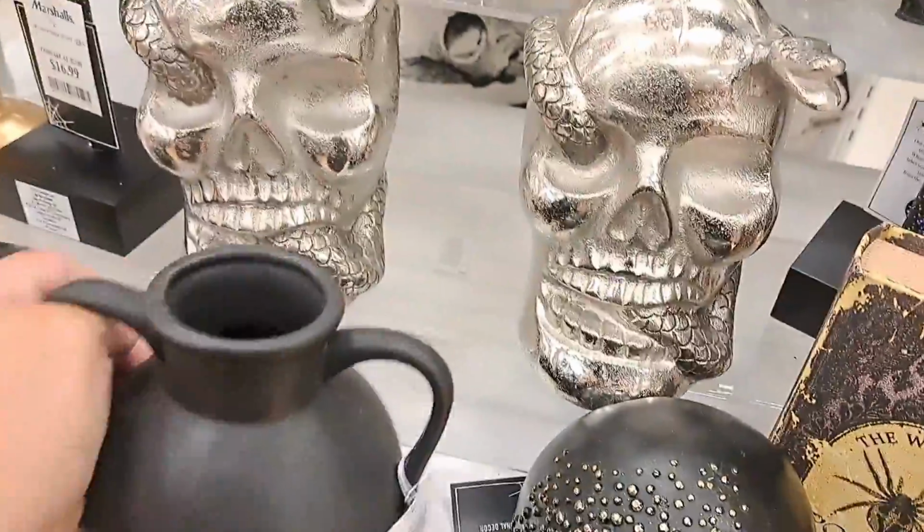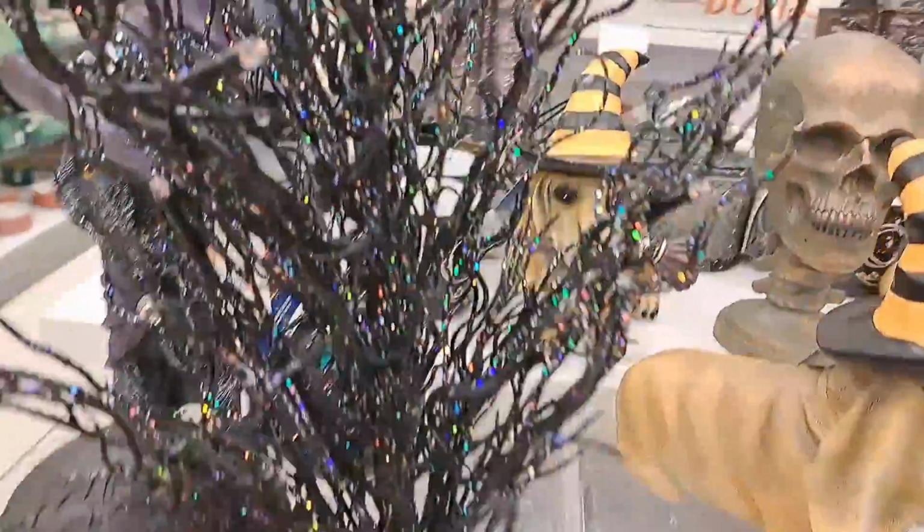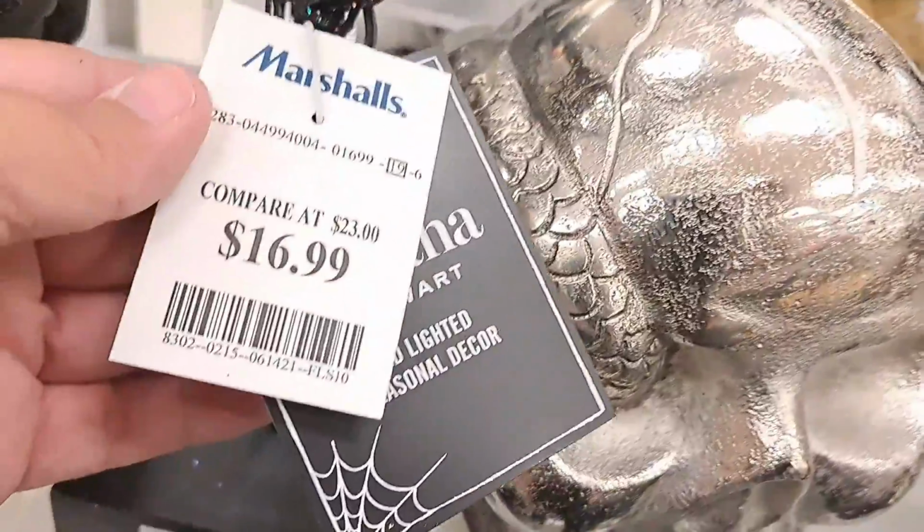Surprisingly, this vessel was $15. Not too bad, not too shabby. And I love these trees.